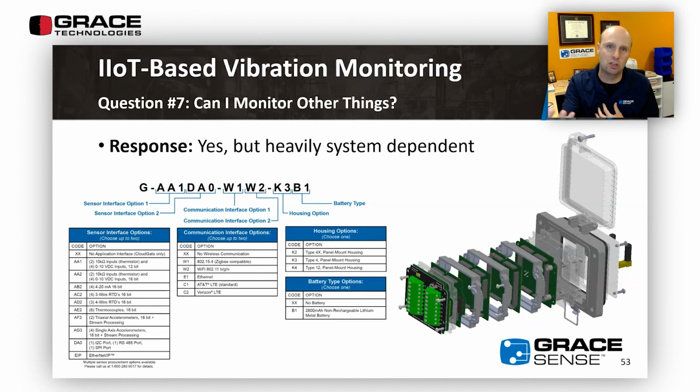So again, I'll talk about the Grace stuff here because it's what I know. We have a panel mount device that is heavily configurable. So you can come in and you can say, I want to pick up some thermocouples and a 4 to 20 milliamp ultrasonic sensor like we talked about earlier. Well, it's pretty easy for us to spin this device up, collect that data and start providing that to you either via the PLC or the cloud, right alongside your vibration data that you've been capturing. So yes, absolutely. In a system dependent way, we can deliver other data that's not vibration related using a vibration focused IoT system.